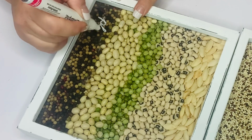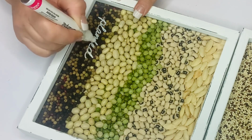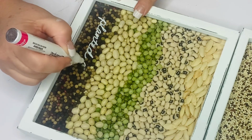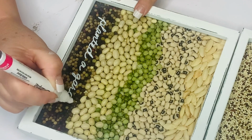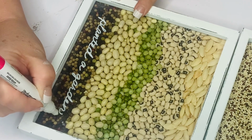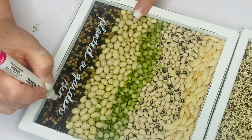Also, if you do this project, make sure that you place your smaller items at the bottom, like the peppercorn or the quinoa, or if you want to use rice. Otherwise, it'll fall through the gaps of the larger items, kind of like a game of Plinko. And I learned that the hard way in my first test run for this project.